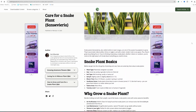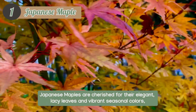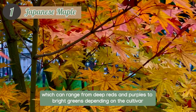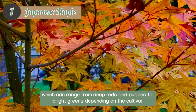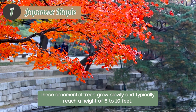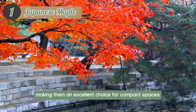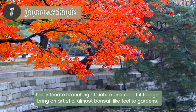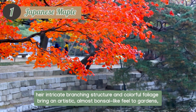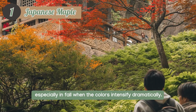So let's get started. Japanese maple. Japanese maples are cherished for their elegant lacy leaves and vibrant seasonal colors, which can range from deep reds and purples to bright greens, depending on the cultivar. These ornamental trees grow slowly and typically reach a height of 6 to 10 feet, making them an excellent choice for compact spaces. Their intricate branching structure and colorful foliage bring an artistic, almost bonsai-like feel to gardens, especially in fall when the colors intensify dramatically.